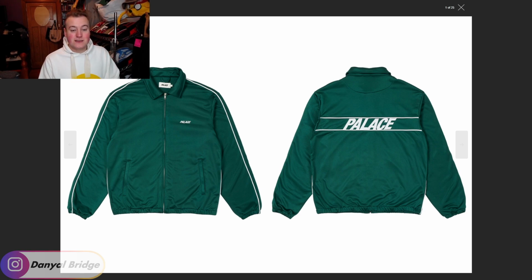So matching pants will come later. Will I be picking up this piece this week? I'm gonna hold off. I'm saving up for a Capital sweater that recently came back into stock. So I won't be picking up anything from this week, but I can see myself wearing something like this on a chill Sunday. You know, maybe I'm having a lazy day inside.